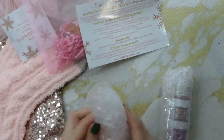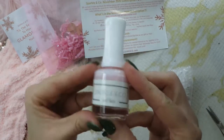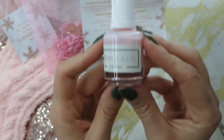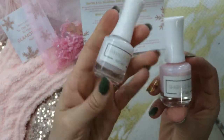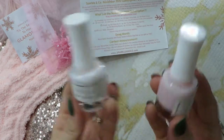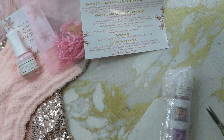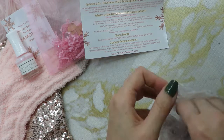So let's go ahead and open the liquid item. And this month we got Peel Base. So if you are new to Peel Base, I actually already own this one and I have a video on how to use it. So I will link that down below, but here's mine. I've had this for some time and barely made a dent in the bottle. And Peel Base will just let you pop your nails off without having to soak them off. So it's really cool. Check out that video if you want to learn more about this Peel Base.